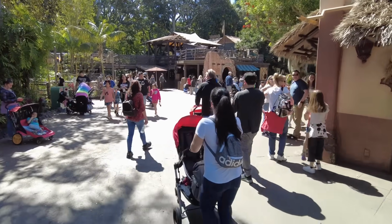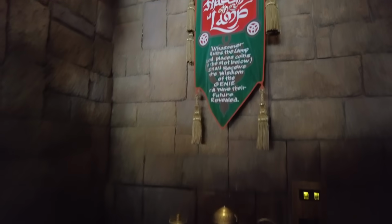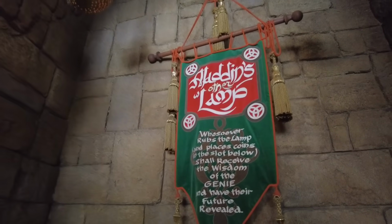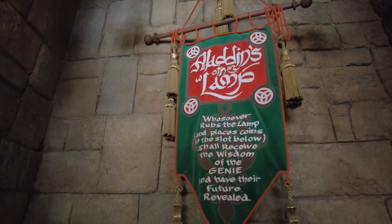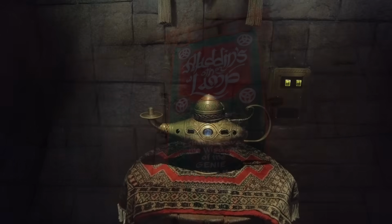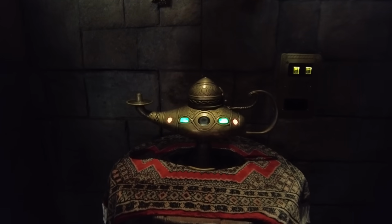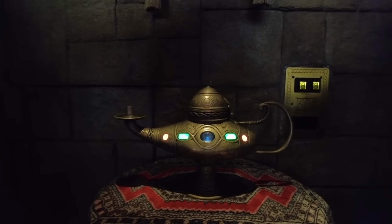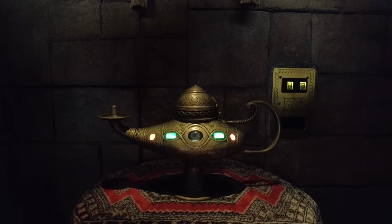Hidden in the back of the Adventureland Bazaar, a small alcove hides Aladdin's other lamp, with a banner hanging above it instructing visitors to rub the lamp and insert coins to receive the genie's wisdom. You don't actually have to touch the lamp, but after you insert 50 cents, the jewels light up and a voice emanating from the lamp will provide you with a vague fortune in an uncertain tone, as if he doesn't really know what he's talking about.